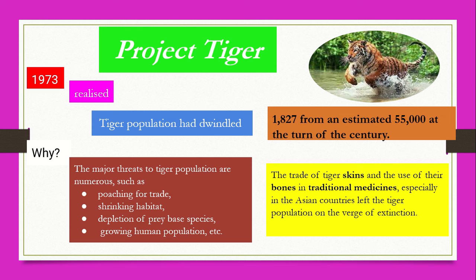Apart from these reasons, trade has been a major reason for the dwindling of the tiger population. The trade in tiger skin and the use of their bones in traditional medicines, especially in Asiatic countries, also left the tiger population on the verge of extinction, because tiger skin and bones are used in traditional medicines. So they started to poach this particular animal, and that is one of the main reasons why the population fell from thousands to a few hundreds.